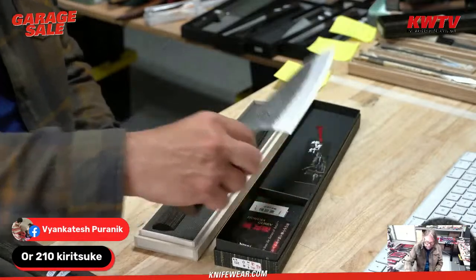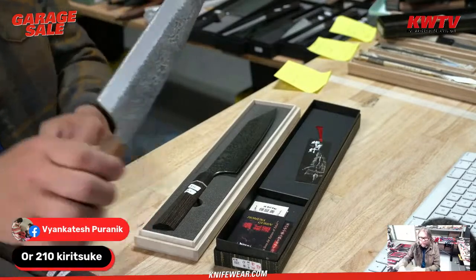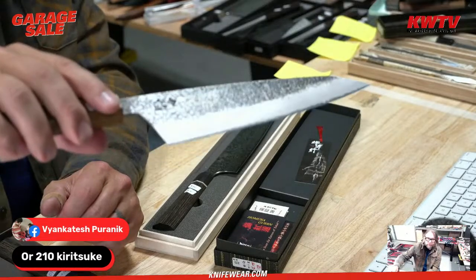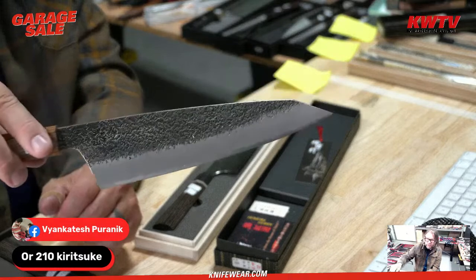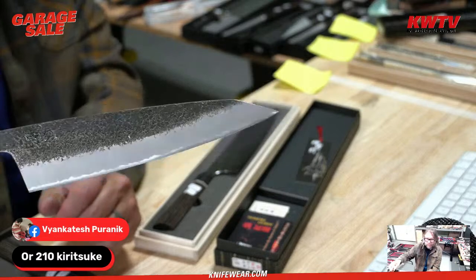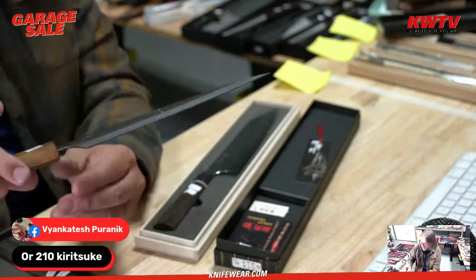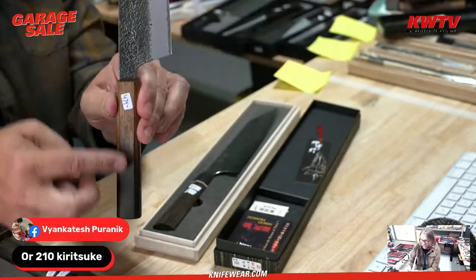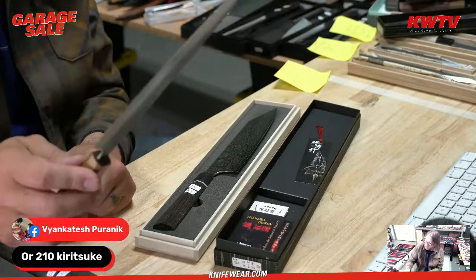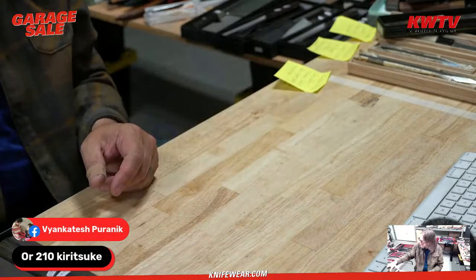SG2. And then we've got this new line, the Homura Gurin from Sakai Takayuki. Forged by Doisan. And this is a new knife and a new shape, and I think it's cool. I like the rocker on it. I like how thin it gets to the front. I like the texture. I even like the half burnt, half not burnt white oak handle. So this is Doisan, the Homura Gurin, $479.